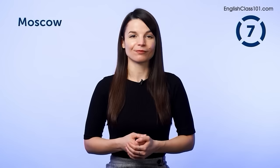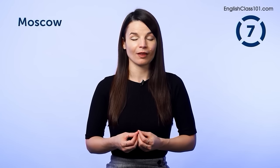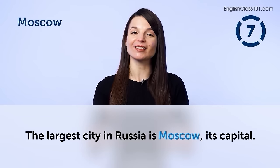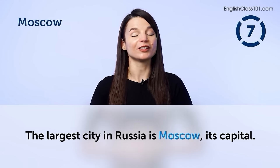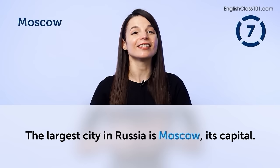Moscow. Moscow is the biggest city in Russia, the capital city of the country. Here's an example. The largest city in Russia is Moscow, its capital.